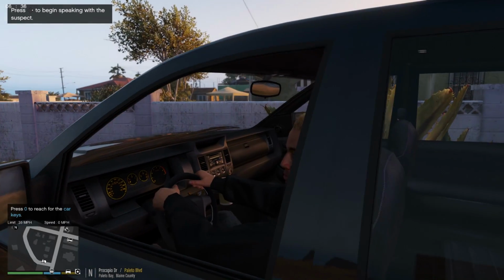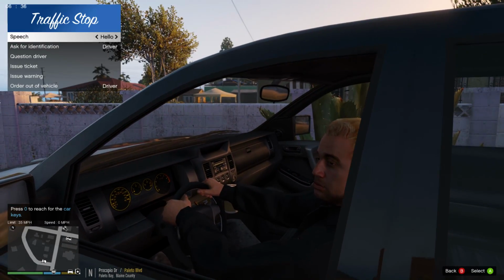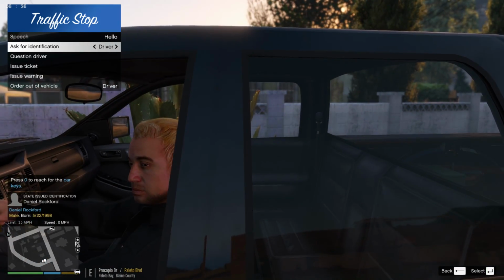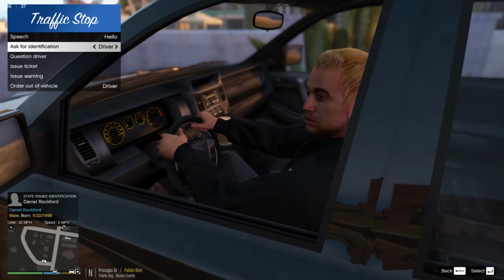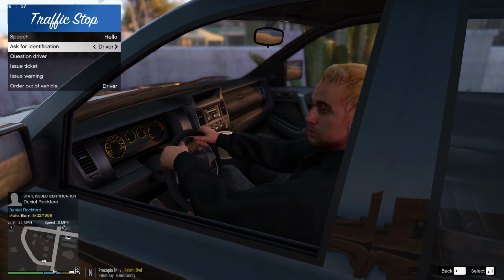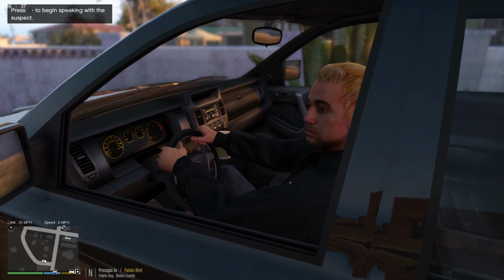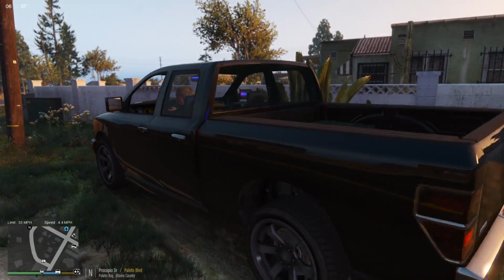Hi there, sir. I'm Captain Runt with the Blaine County Sheriff's Department. Need your driver's license, registration, proof of insurance, if you have it, please. All right, Mr. Rockford. The reason I stopped you is because your truck is coming back stolen, so just give me a second, don't do anything really crazy, and we'll get this handled and sorted out as quick as we can, okay?